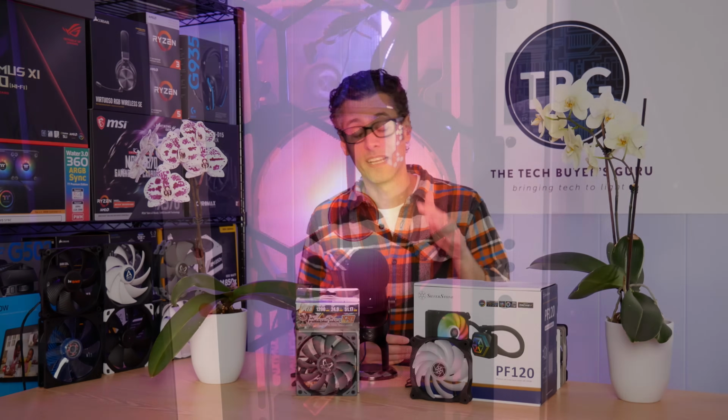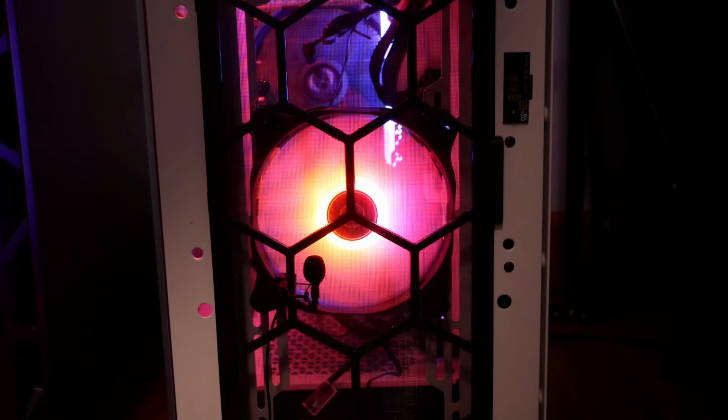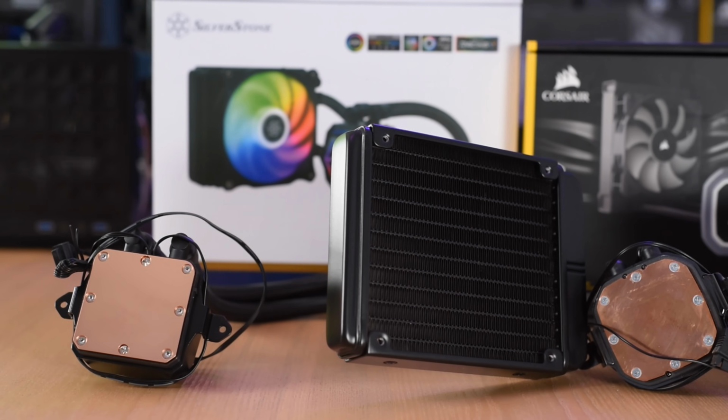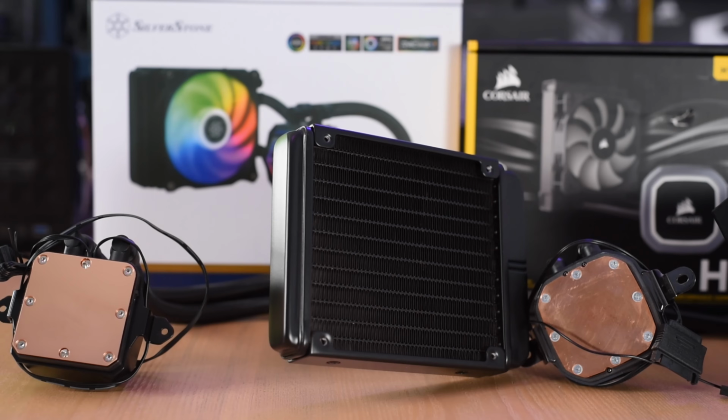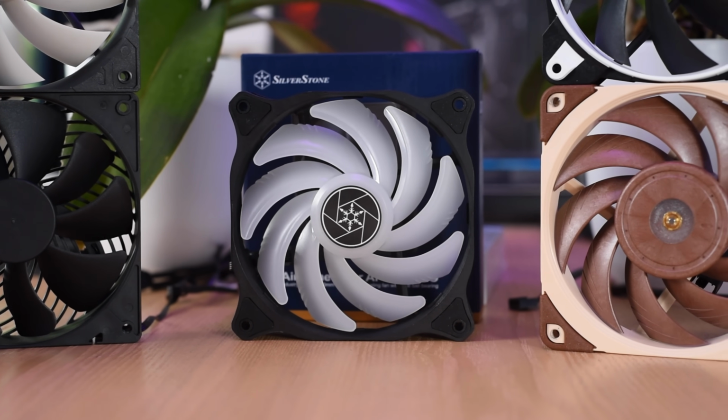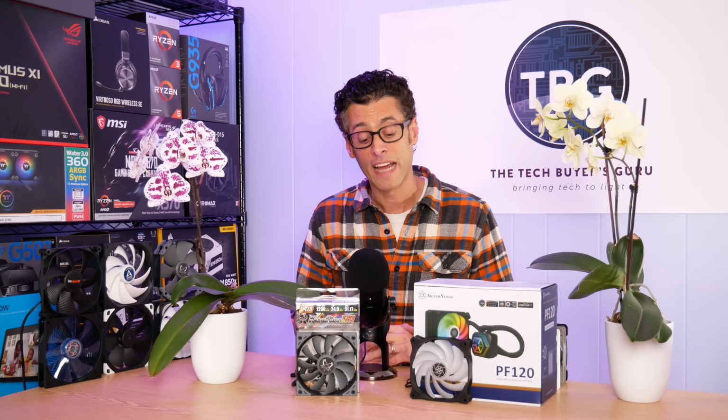It is the Airblazer 120 from SilverStone, the same fan that comes on the PF120 cooler that I have here. This is a great all-around fan. In a previous review, I found that it did wonders on the PF120. It actually performed just as well as the Arctic P12, which won my Price Performance Award for Radiator fans. And yet it also works really well as a Kaze fan, better, I believe, than any of Arctic's products.